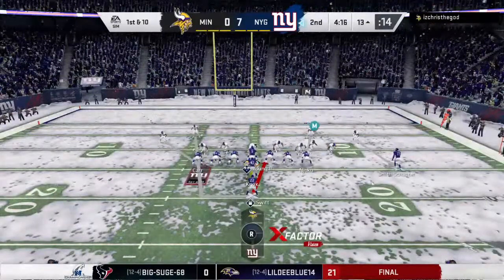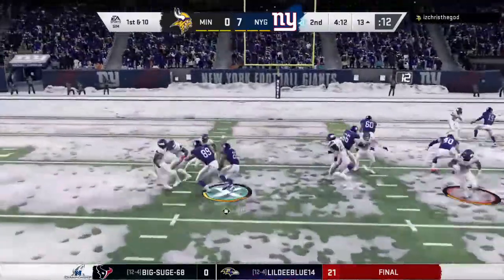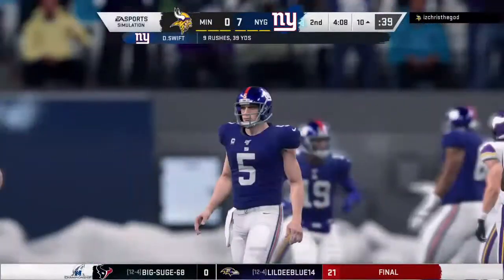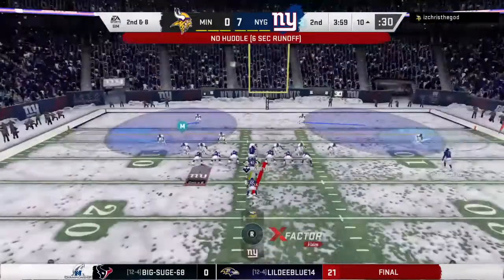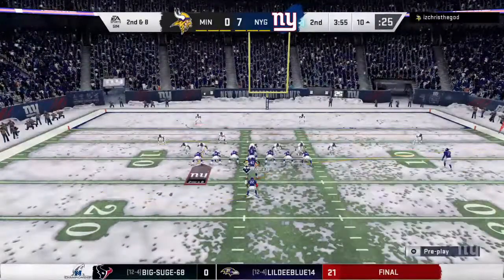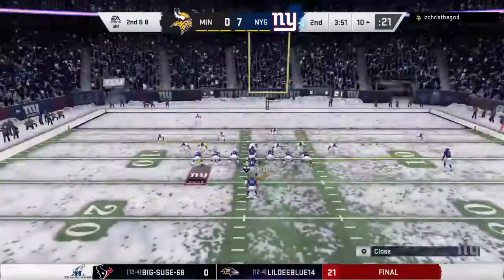Down to lose 1. Going to give this time to the tailback. And he'll get this one down to about the 10-yard line. 2 yards on the pickup there. It'll be 2nd and 8. At the 10-yard line.